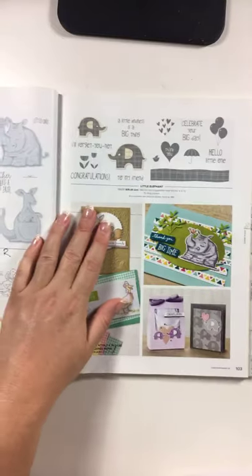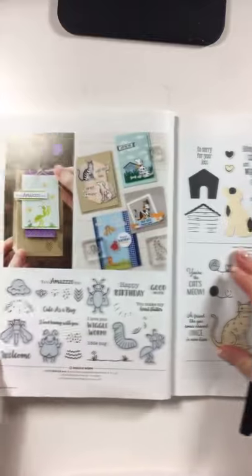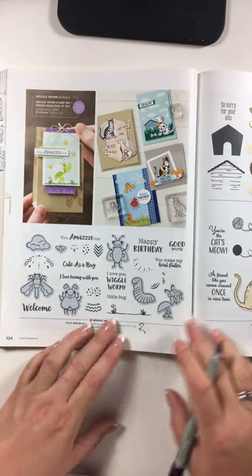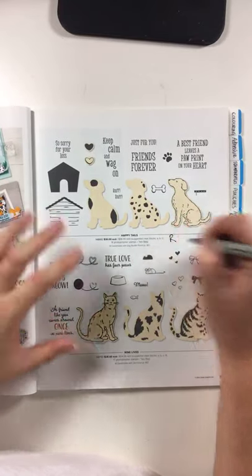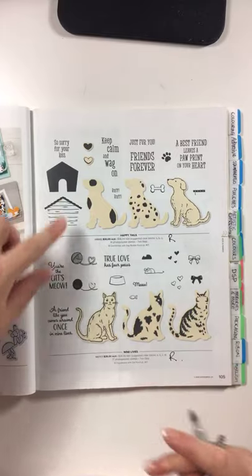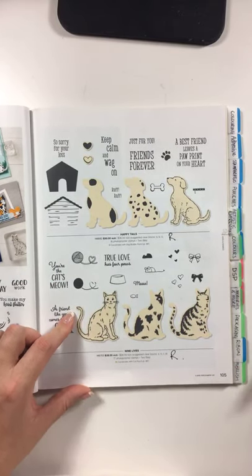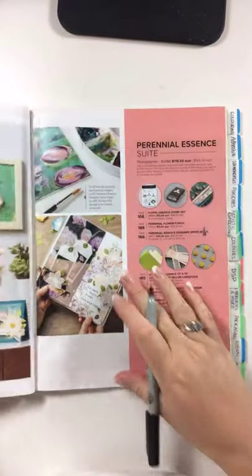103, The Little Elephant is going too. But I assure you, there are lots of cute things coming. So the Wiggle Worms are staying. And for those pet lovers out there, I am really sorry to inform you that these both stamp sets are retiring. I think the punches are staying though. From memory. We'll get to the punches.